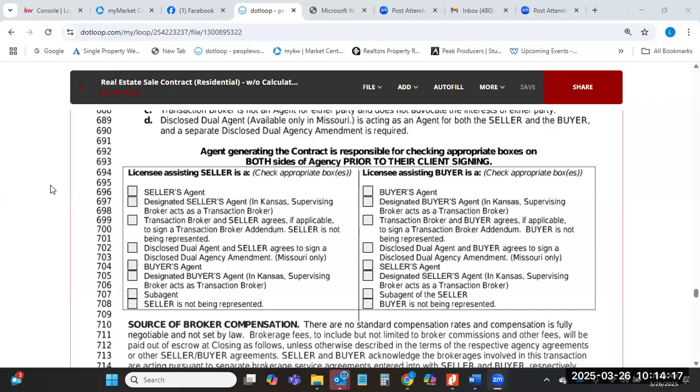The buyer's agent, again, you will never check that box because you are never a buyer's agent, but we'll get over to the other side there. However, you can be the designated buyer's agent, because you'll see on line 694, it says licensee assisting the seller. If you are showing a property that is not in MLS, for sale by owner, and you are the designated agent for the buyer, you are still the agent that's representing the seller. I'm sorry, I just misspoke. Cross that out.